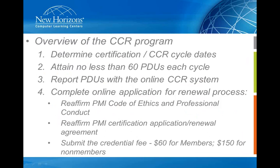Every time we go to renew, we must check off that, yes, we will uphold that code of ethics and professional conduct. And it gives us the chance to be aware of any changes that might have occurred within that document. You also reaffirm the renewal agreement, part of which says that you will deal with the code of ethics and professional conduct. And of course you pay them. That's the part they put at the end there. You submit the credential fee. Every 3 years, if you're a current member of PMI, $60 to renew for the next 3-year cycle. If you're not a member, $150 for the renewal.